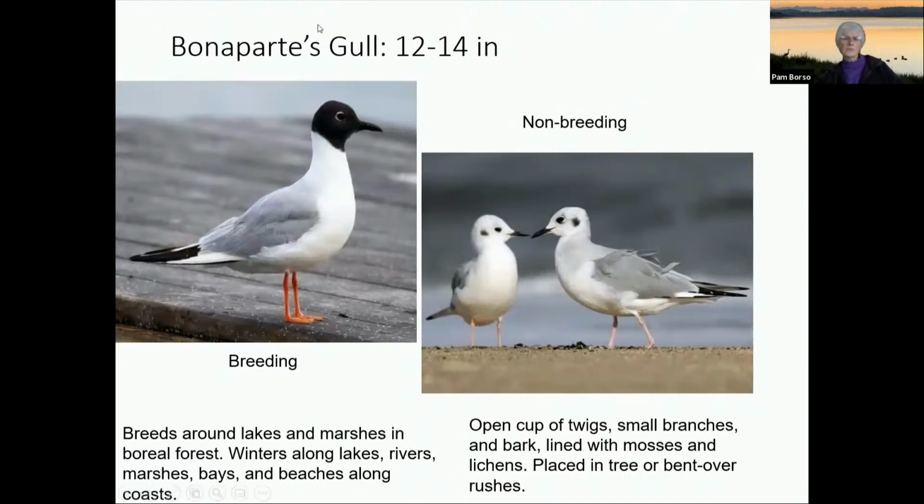We usually don't see this in breeding plumage. We may see it getting into breeding plumage. They breed around lakes and marshes in the boreal forest, and they winter sometimes here, and this is what they look like when they're here. Sometimes you can see them, tell me, Paul, is it Marine Park in Blaine? Off the end there? Yes. And that's usually in migration, actually. Which is going to be what, fall and spring? Fall and spring. Yep. Let's see, May and August, September. Yeah. They make an open cup of twigs in a tree or bent over rush.